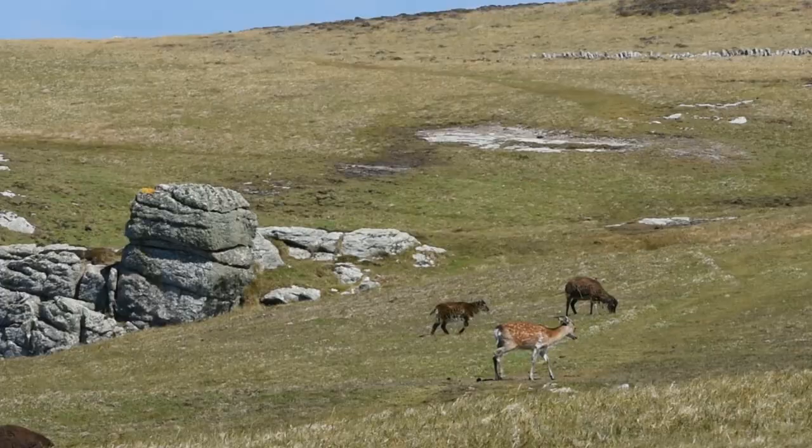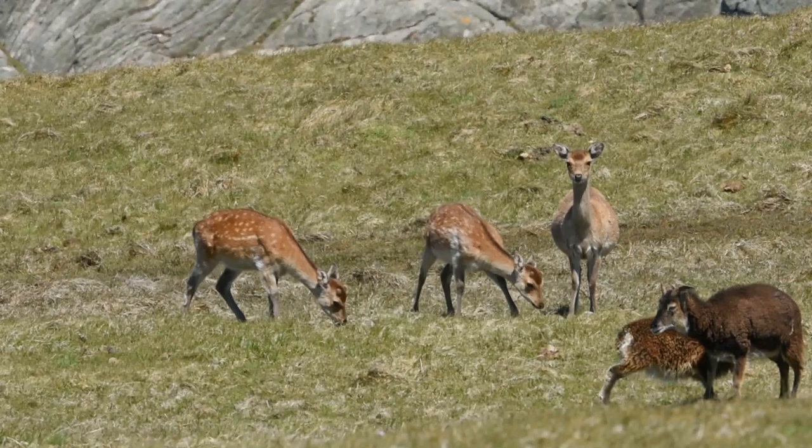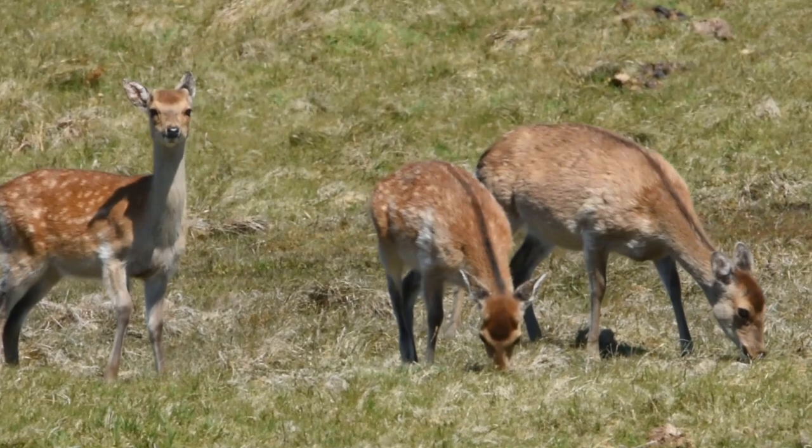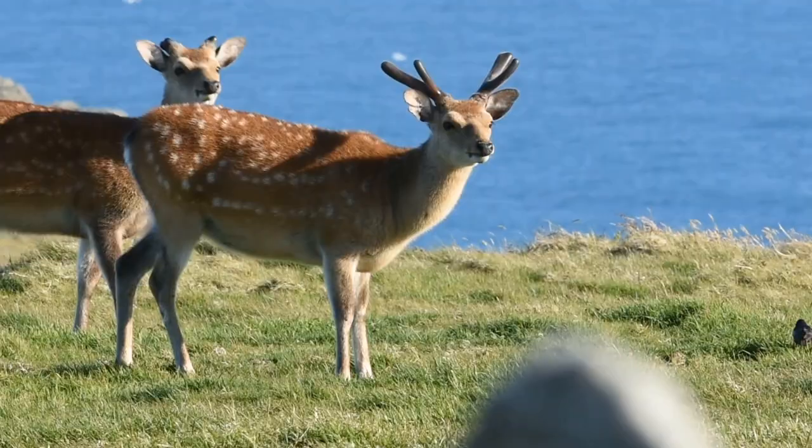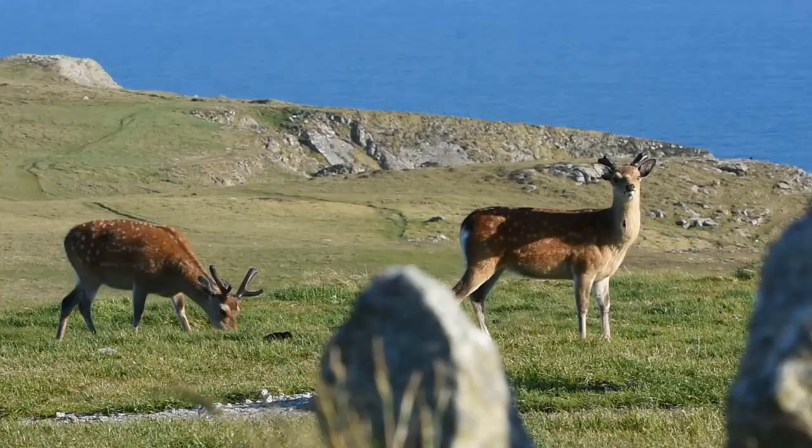The only thing you can be sure of with the deer is that, like the goats and the Soay sheep, they'll go wherever they want to go and crop up all over the place. So all we can do is keep our eyes open and enjoy them when we do see them.